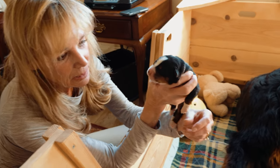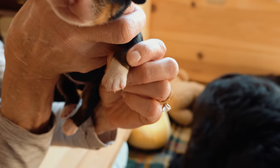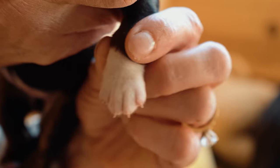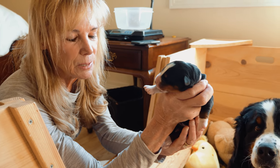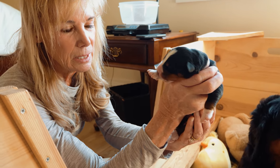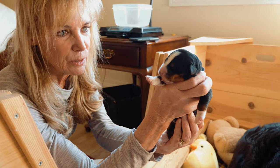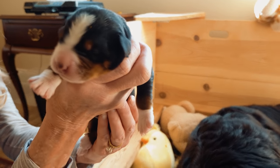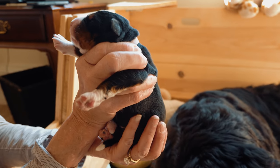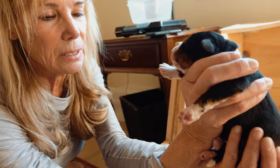The puppies are born with little extra thumbs here. These are called dew claws. See it right there? It's like a little thumb. And what we do is we remove them. If they're mountain dogs, what happens a lot is they get caught on things, like trees and sticks, and then they end up being very, very painful. So when they're three to five days old, we have them removed, numb them up, and then we do stitches, which I insist on, so they don't feel anything.